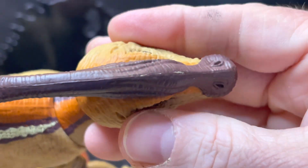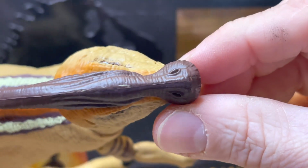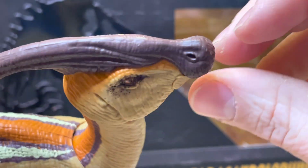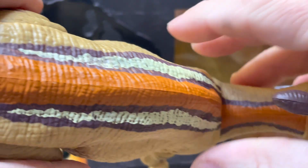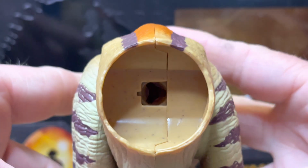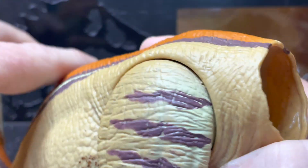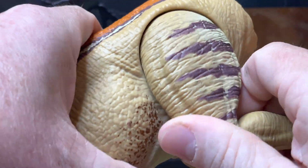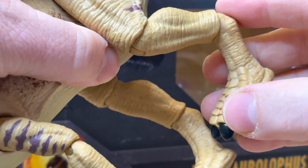Wow. And then this is from the top. You can see a little bit of roughness with the paint. Not perfect. There is the nostrils where this dinosaur breathes. I was very fortunate to get this. There is inside the back where the tail will pop on. We will show that next. Here is your other leg. It rotates a lot better than that last one.